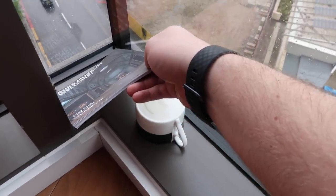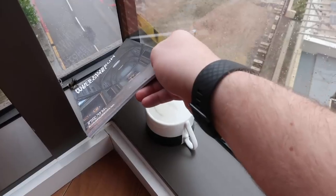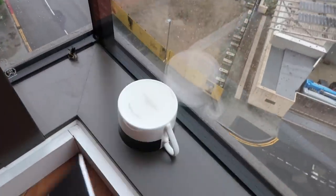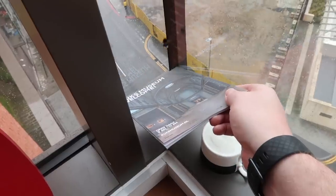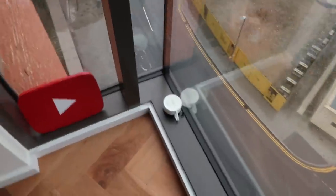A ramp? I think we should have got a plate. Yeah, a plate could have actually worked. With the back of a bloody cup. Like, what is wrong with you guys? Okay, I'll put it on a plate. Even better.